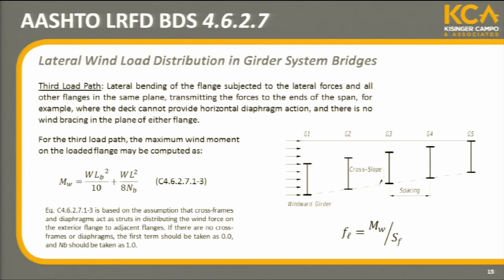It's basically in two components. You have the local effect, which is that W L_b squared over 10. That's the flanges bending in between the cross frames. And then the second component, W L squared over 8 N_b, is the global bending. I'm bending between end bent 1 and pier 2, and pier 2 to pier 3. It's just like your vertical loads. And you can add those two together.